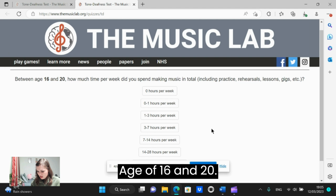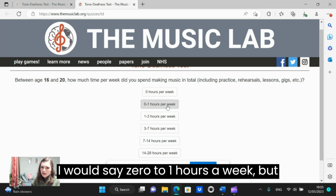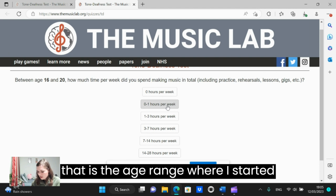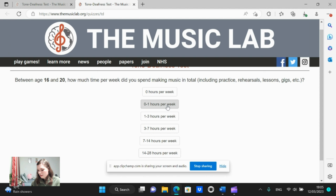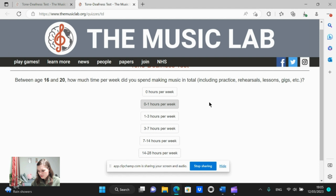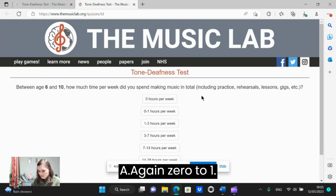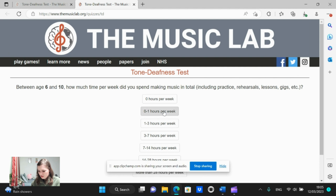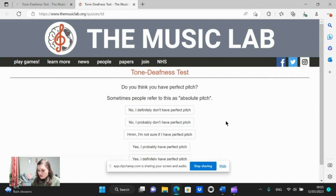Age of 16 and 20. I would say 0 to 1 hours a week. That is the age range where I started trying to play the guitar, and no one enjoyed it. I don't know, 0 to 1. Again, 0 to 1, 0. I mean, it depends what you consider music, but I'm going to go with 0.